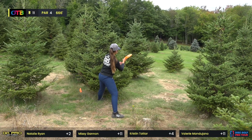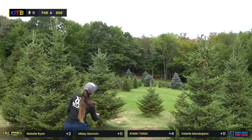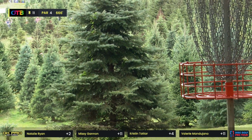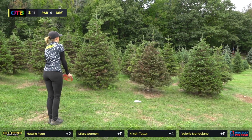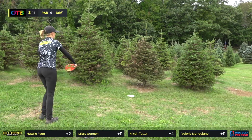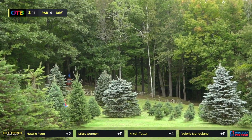It's funny when you walk through this grove or farm of trees, you can see all the little branch tips that people have sawed off when trying to throw. Yeah, a lot of them are missing their tops. Valerie turns her forehand over back into the tree farm. They're really struggling out here. They're a little shorter on this left side, so hopefully she has something to work with.